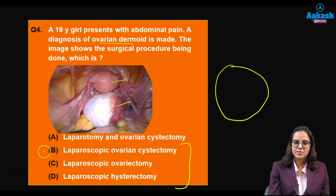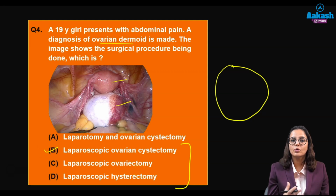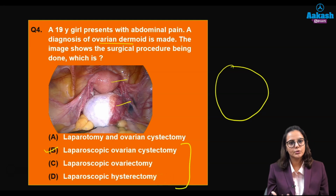So the option will be laparoscopic ovarian cystectomy. It is not laparoscopic ovariectomy because we are not going to remove the ovary. It is not laparoscopic hysterectomy because we will not be removing the uterus. So therefore this is the answer of choice.